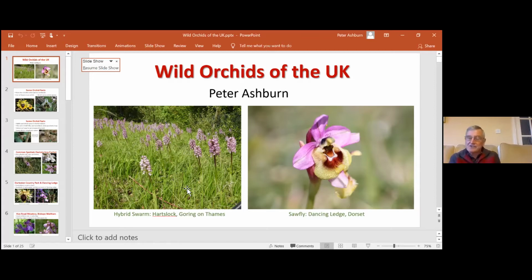On the right-hand side, you've got a beautiful picture of a sawfly orchid, which is a Mediterranean orchid. But the photograph was taken in Dorset a couple of years ago. The orchid isn't there anymore, so I don't think we can count it as a native orchid. How it got there in the first place, I don't think anybody knows. Might have been planted, it might have been a stray seed from somewhere.